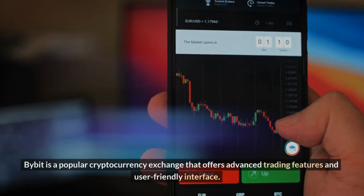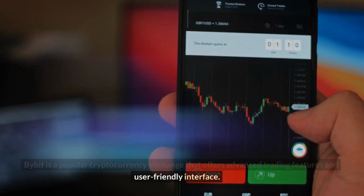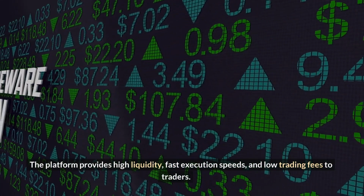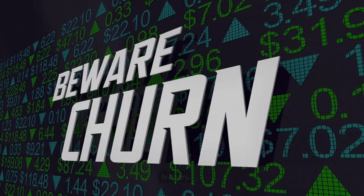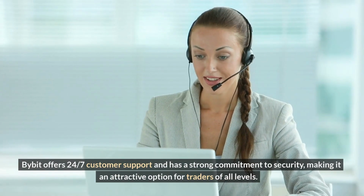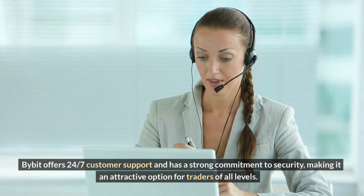Bybit. Bybit is a popular cryptocurrency exchange that offers advanced trading features and a user-friendly interface. The platform provides high liquidity, fast execution speeds, and low trading fees to traders. In addition, Bybit offers 24/7 customer support and has a strong commitment to security, making it an attractive option for traders of all levels.